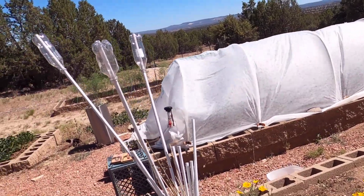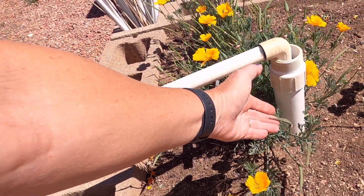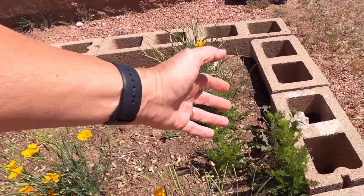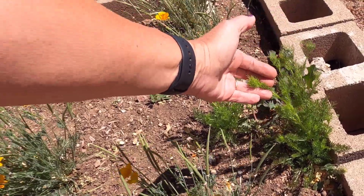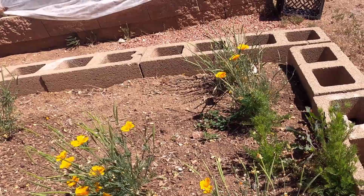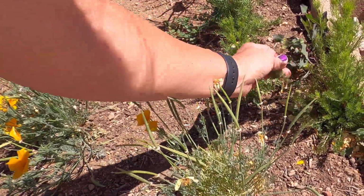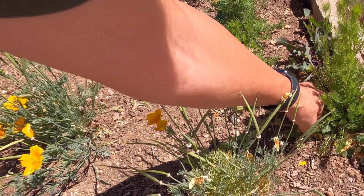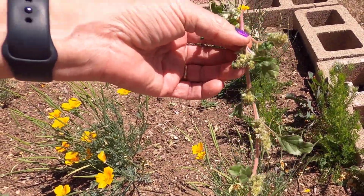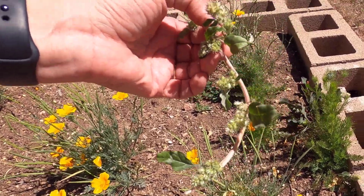I'm trying to let these California poppies, these seed pods, I'm trying to let as many of those develop as possible. These are Nigella, also called lavender mist. They reseeded themselves, and I just left them because I adore them. I also have a nasty weed in here that I have to get rid of. I'm just going to pick off the seeds for right now. These things turn into giant prickly things, and yeah, nasty.